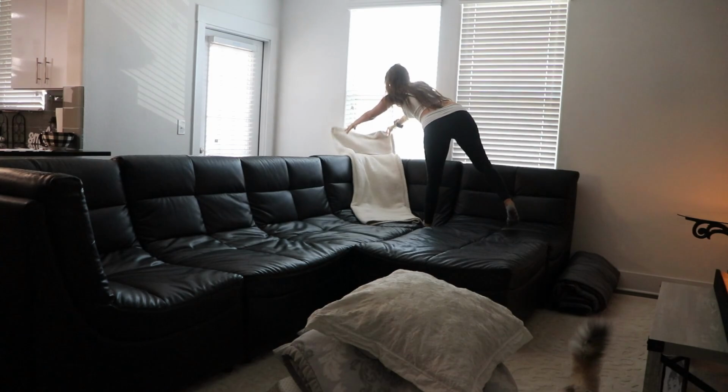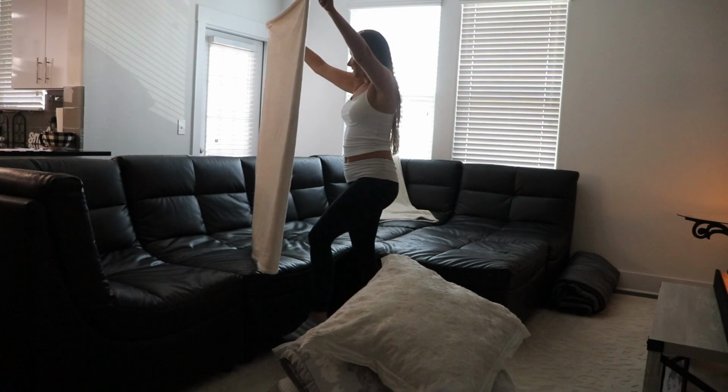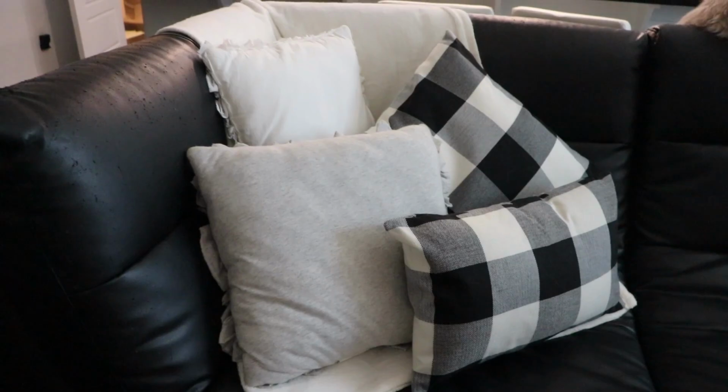Some more of my fall decor out. I showed you guys that I did a little bit in my kitchen the other day, and now I'm just putting a little bit out in my living room and on the bookshelf and stuff. I really didn't put a lot out. I kind of have it like how I did my kitchen the other day. I just put a few simple pieces here and there, and that's how it's going to stay for now until I am ready to do more.